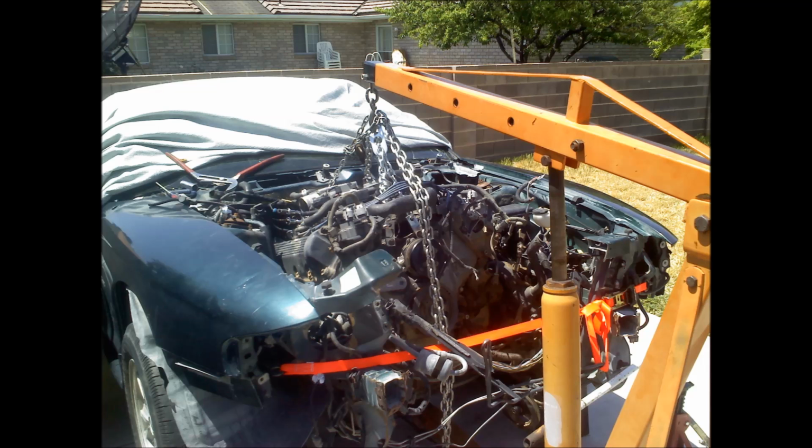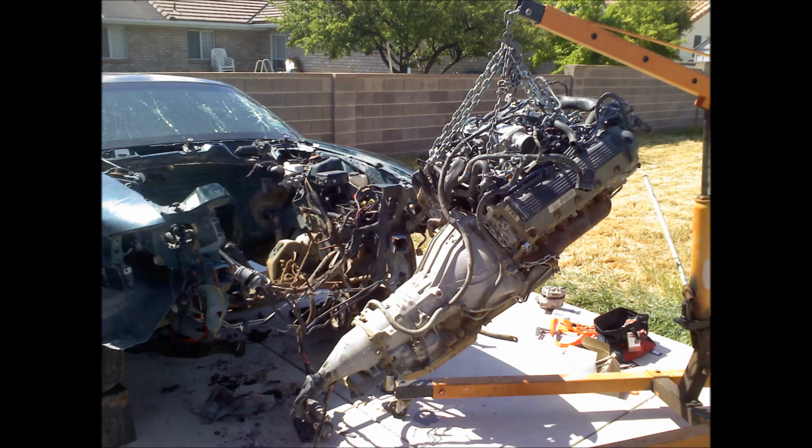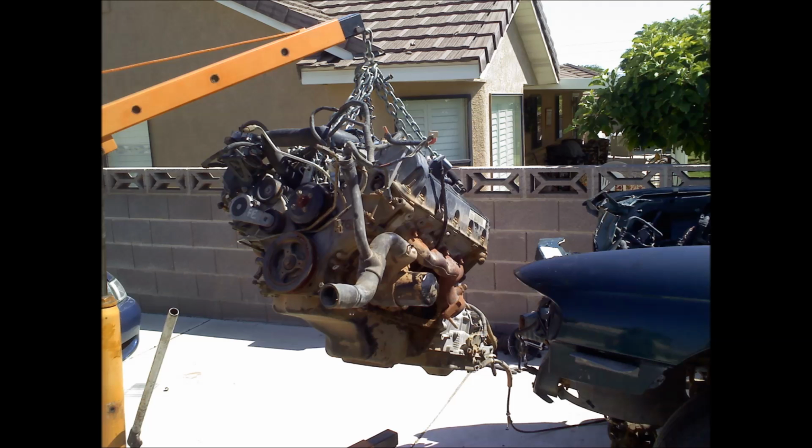And this car was actually easier to pull because the front radiator support was gone. So the engine and transmission came right out the front of it. And once again, this is an automatic transmission. We had to do our research if it could work with a 5-speed car. We had a lot of variables, and were hoping that the car ran.